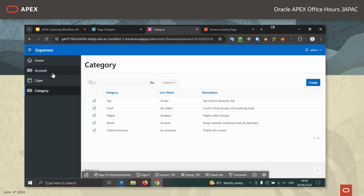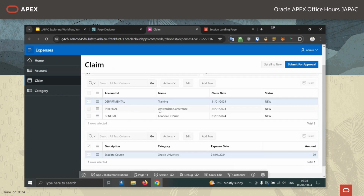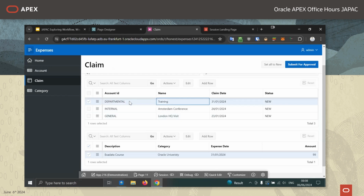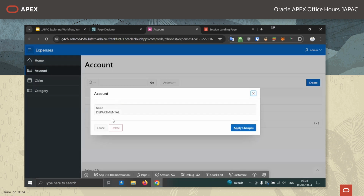Okay, so what I want to do now is, remember on our claim, I want to link only certain categories to my account. So an internal account, I can have flights and taxis. On general, I can have food, but I can't have flights or Oracle University. So that's how I want to work it. I want to link these account IDs to these categories. So I want to go on here really, on departmental, and say I want to link some multiple categories.